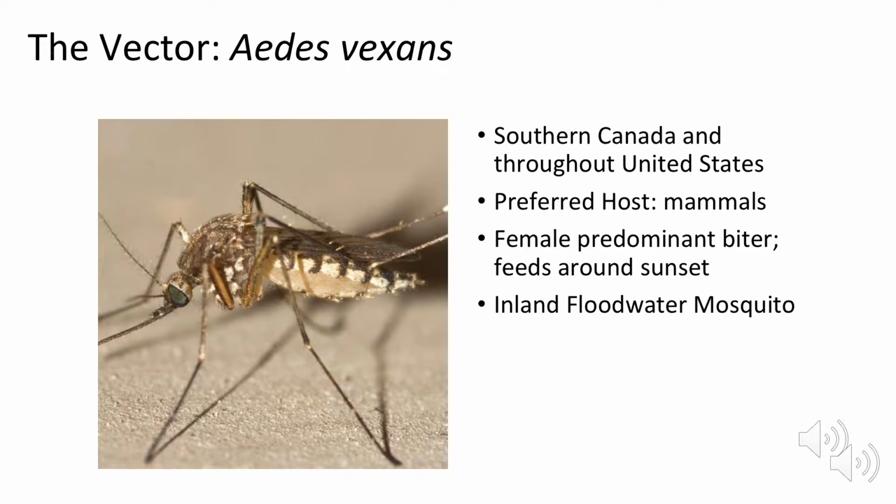During our case study, it was determined that our vector was the Aedes vexans. This mosquito is medium in size and is usually brown in color. Aedes vexans usually appears with narrow rings of white scales on its back, which allow us to easily identify them. This mosquito's name, vexans, translates to annoy, torment, or harass, which is very fitting of the insect as it bites in the early evening when people are outside.